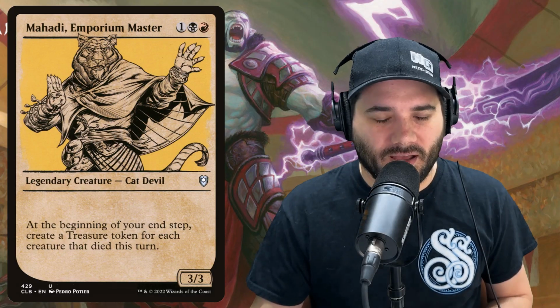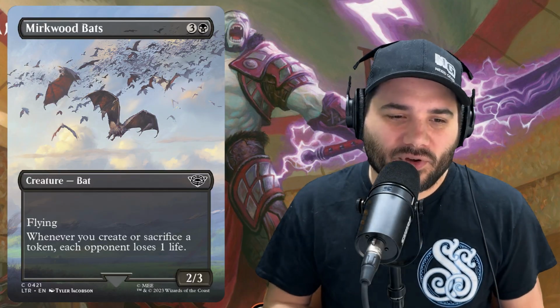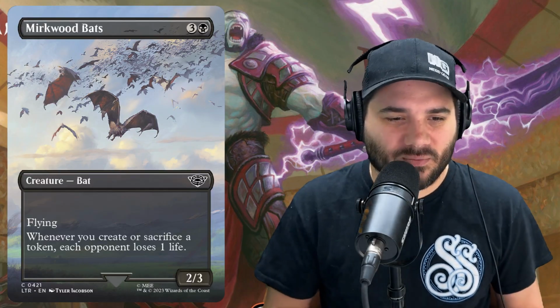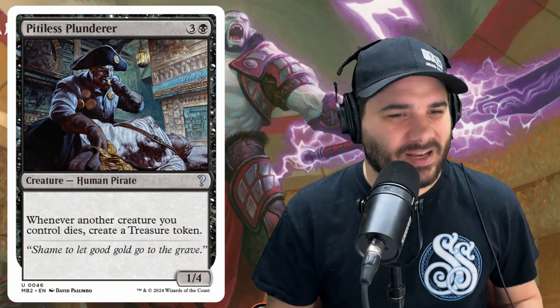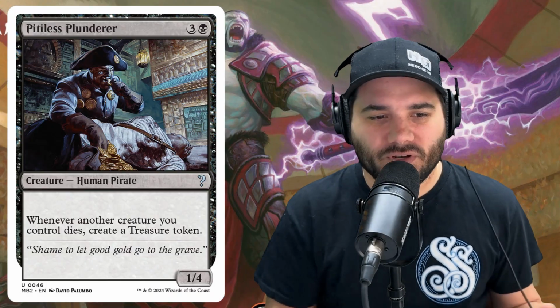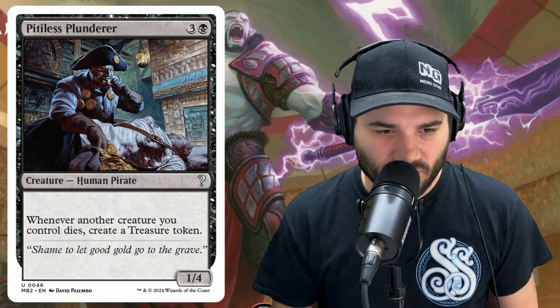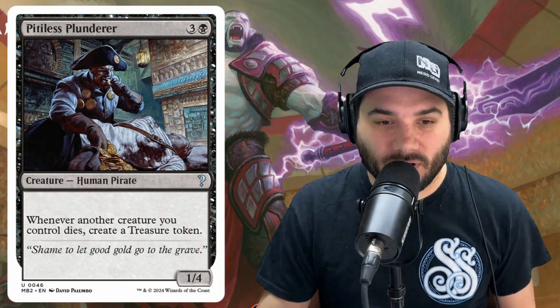So very good. Here is maybe the biggest no-brainer to add, which is Mirkwood Bats. That comes to us from Lord of the Rings. Whenever you create or sacrifice a token, each opponent loses 1 life. This is going to be a great payoff for all the treasure generators that we're adding, but also our tokens as well. Then we've got Pitiless Plunderer. This is 3 and a black for a human pirate that says whenever another creature you control dies, create a treasure token. Not limited to 1 a turn. This guy's going to make us a bunch of treasure and help us ramp.